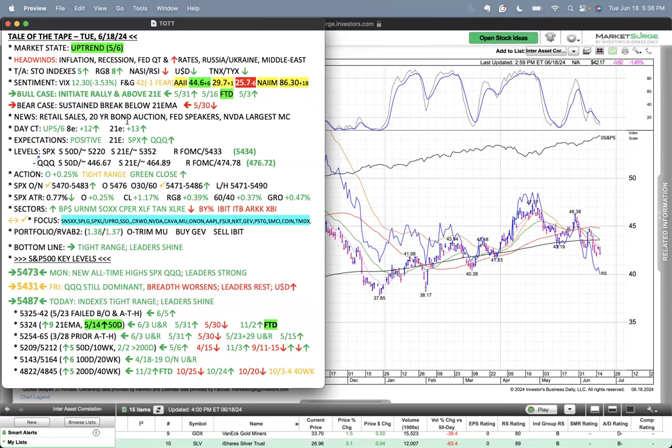Day count up 5 of the last 6, 12 days above the 8 EMA, 13 days above the 21 EMA, and our expectations remain positive.